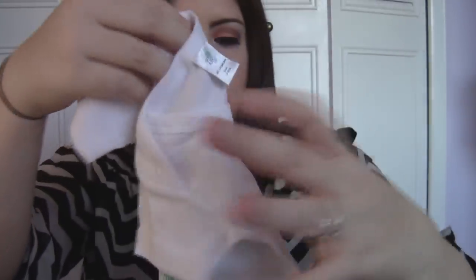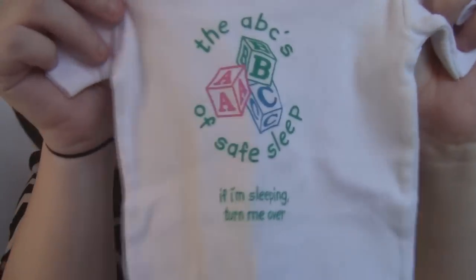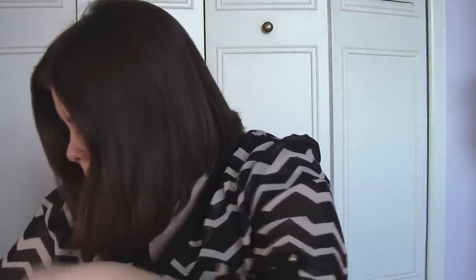And there's just a bunch of little t-shirts in here. This one is pretty cute, I think. It says, the ABCs of safe sleep. If I'm sleeping, turn me over. And it says, I sleep safest alone on my back in my crib. So, this is the front of the little outfit. And then this is the back. So that's really sweet. And then these are just, I think these are just all plain white t-shirts. There's like a ton of them in there. So that is pretty much everything.